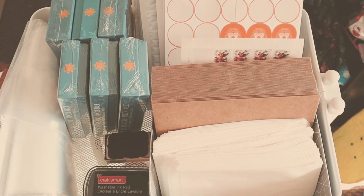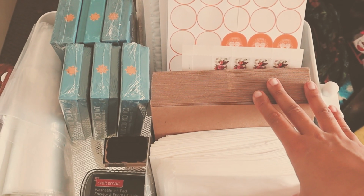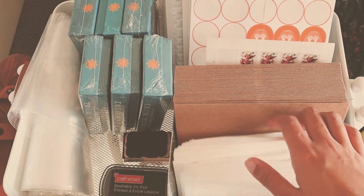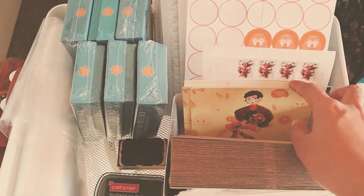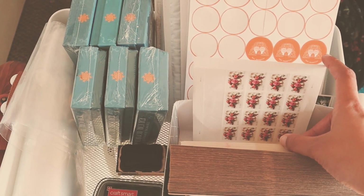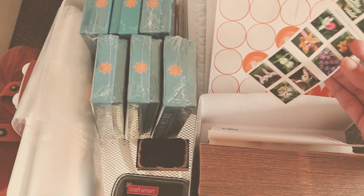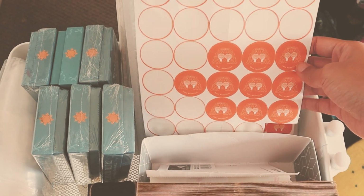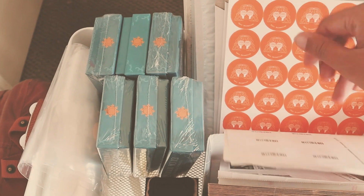Alright, so this is another storage cart that I have, and the top tier holds all of my shipping supplies. So I have my glassine bags for sticker orders and some envelopes for sticker orders. I also keep some extra postcards back here. I have different stamps, so I have 2-ounce stamps. I have my regular 1-ounce stamps. I have my logo stickers that I use that awful sticker paper for. And I have some global stamps.